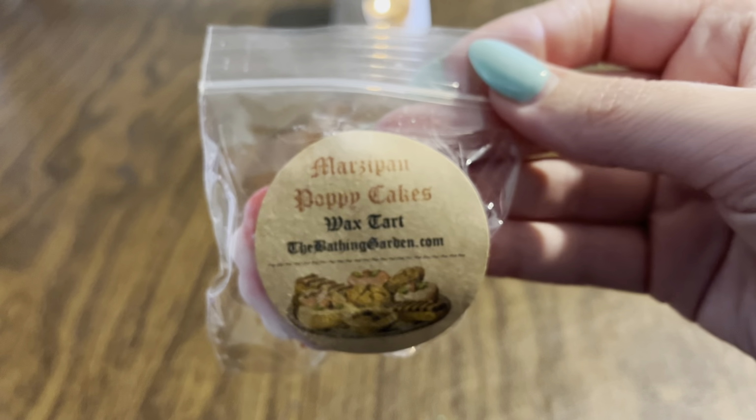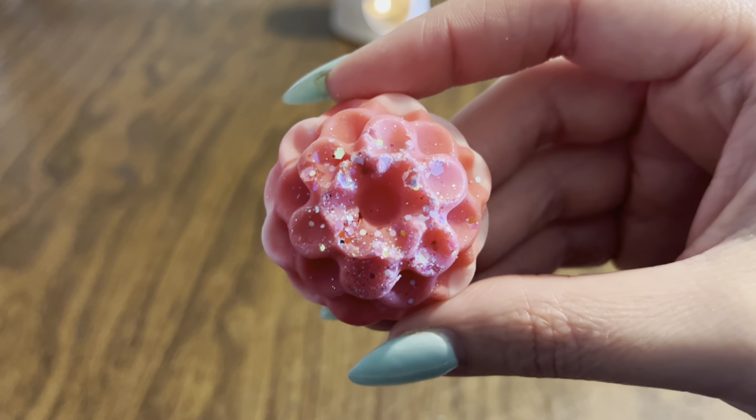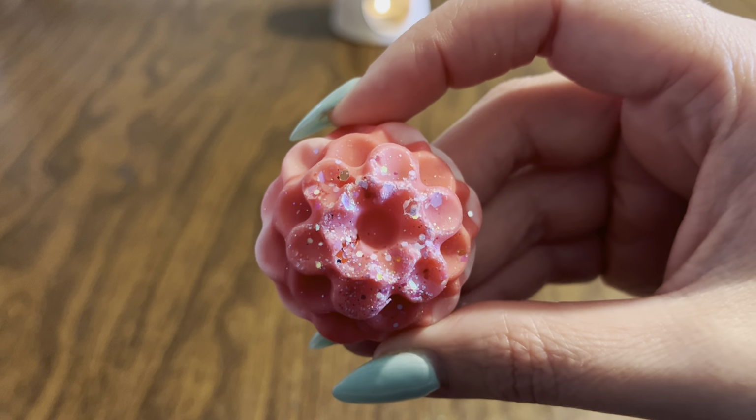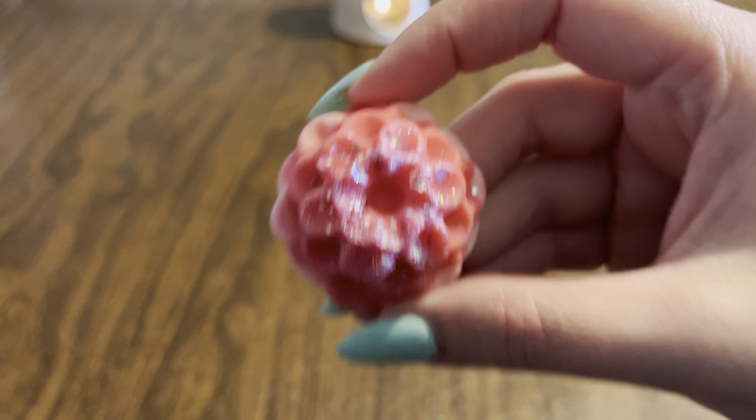Marzipan puppy cakes. This is another one I looked at before. And this one is like pomegranate, orange, cardamom, cinnamon, and marzipan cakes. And because I like that marzipan princess cake so much, I've thought about ordering this one. But this one is not like that other one at all. This one is very fruity. First I smell the pomegranate and the orange. It is in your face fruity, which I was not expecting.